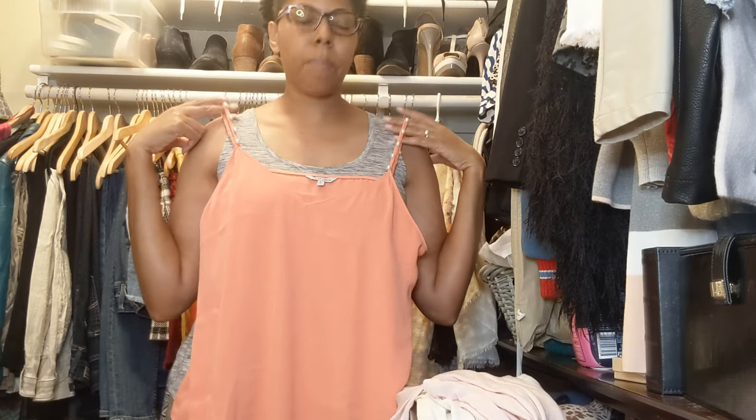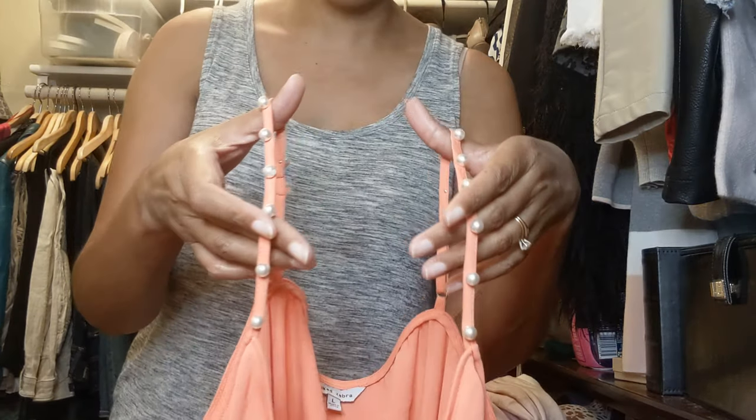Okay, this is an example of something I just should have never bought, but I think I kept it because I had a styling fee involved in it. I got this from Fashion. This is by Naked Zebra. The sizing is great. It has these little pearl details on the straps, and there's really nothing particularly wrong with this top. I just don't like it.